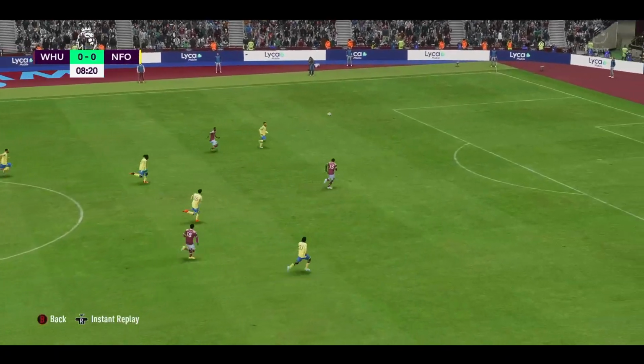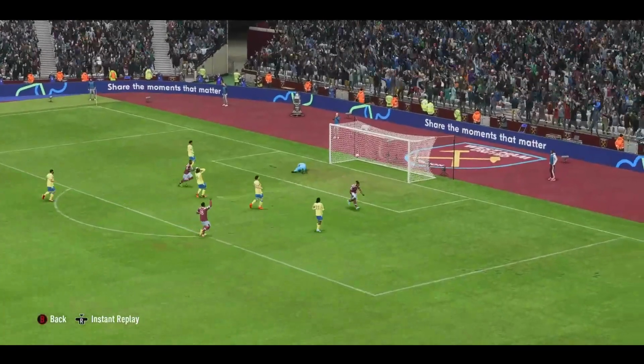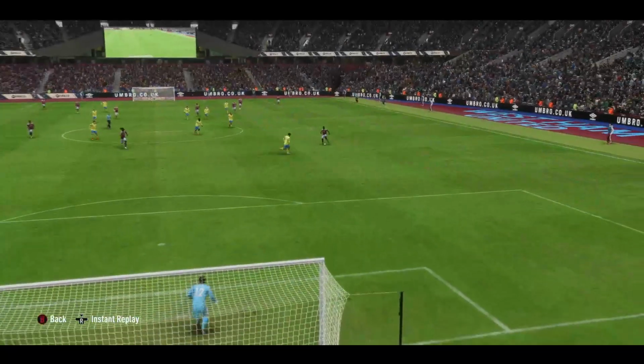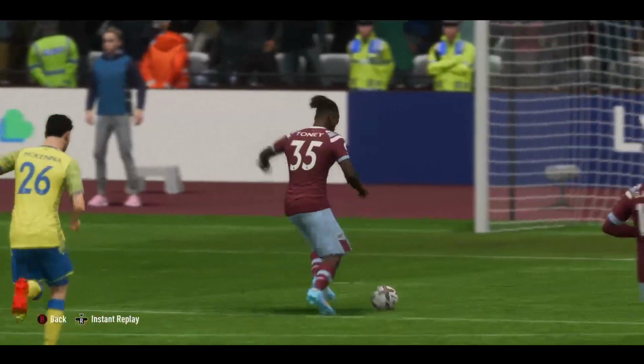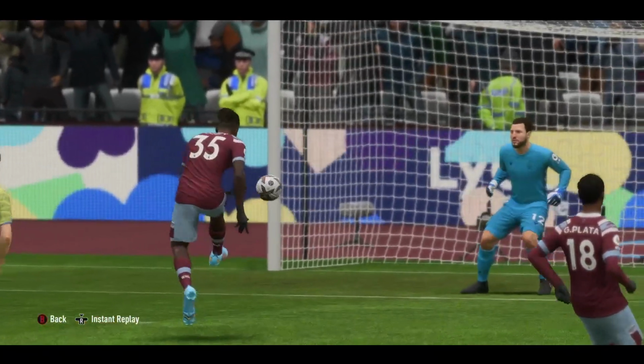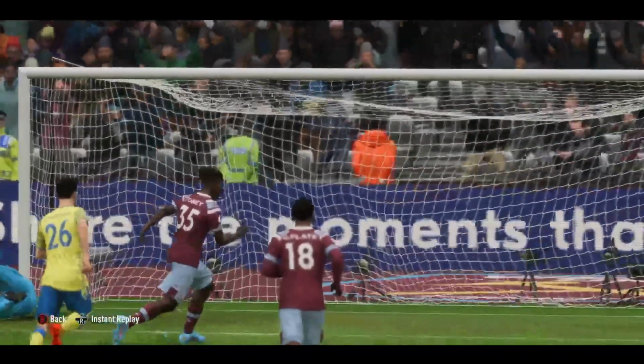Then we had Nottingham Forest, and I don't know why I chipped that pass, but it worked. It went to Ivan Toney. Maxwell Cornet with the pass. Ivan Toney goes through on goal. Keeper, look, he doesn't really have a chance, does he? When he's that stranded, and Ivan Toney can absolutely thump it by him for 1-0.